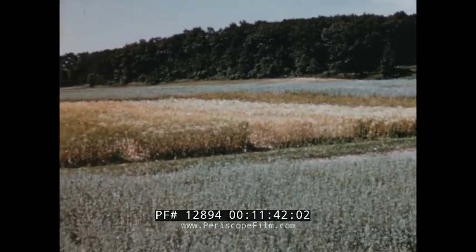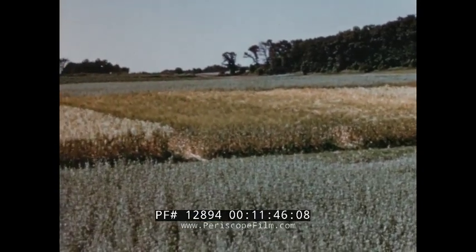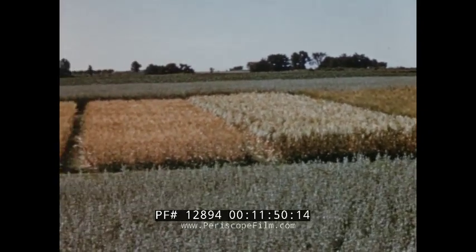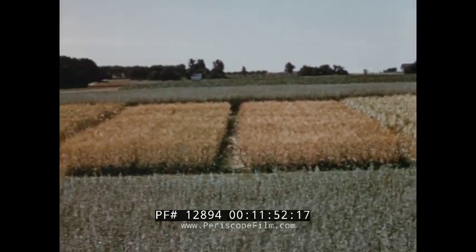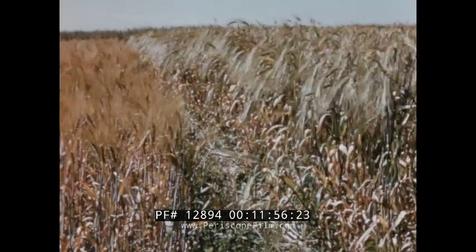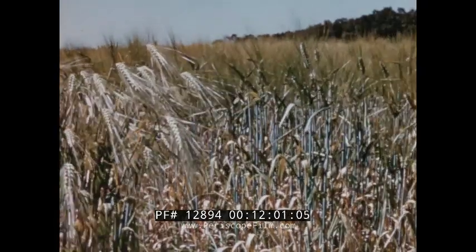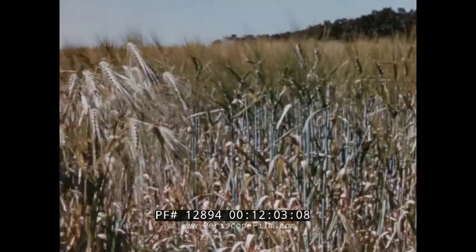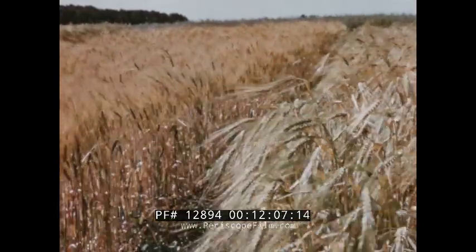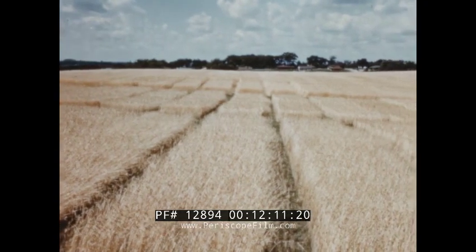After several seasons of row tests, the outstanding hybrid grains are given performance tests in plots. These plot tests give evidence as to yielding ability when grown under field conditions. Each plot is a separate selection. Each originated from a single seed, a product of scientific breeding. 10, 12, 15 years of continuous testing and selection is the foundation on which Wisconsin certified seed production is built.